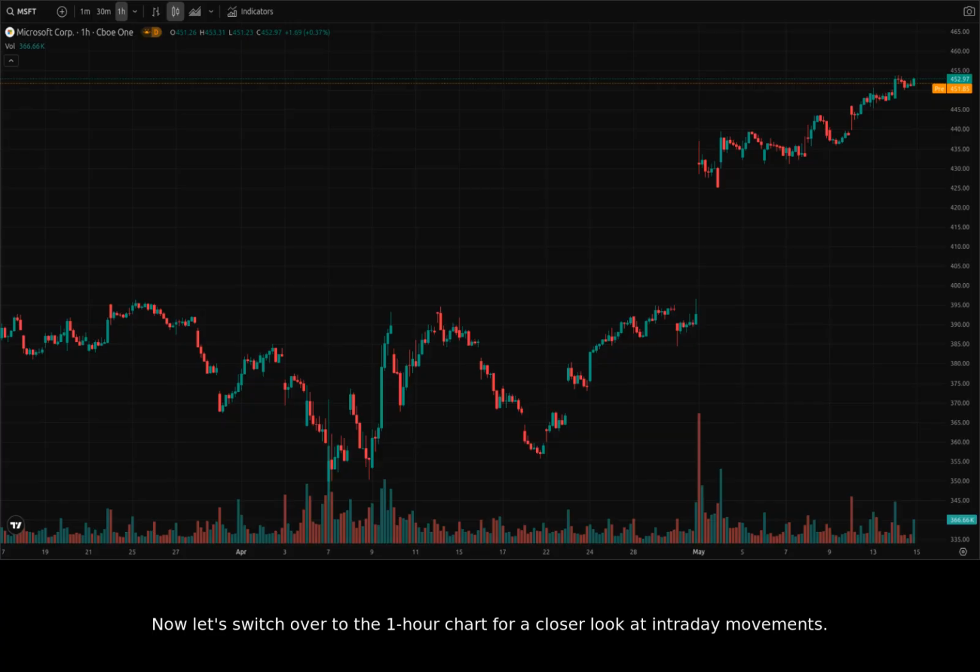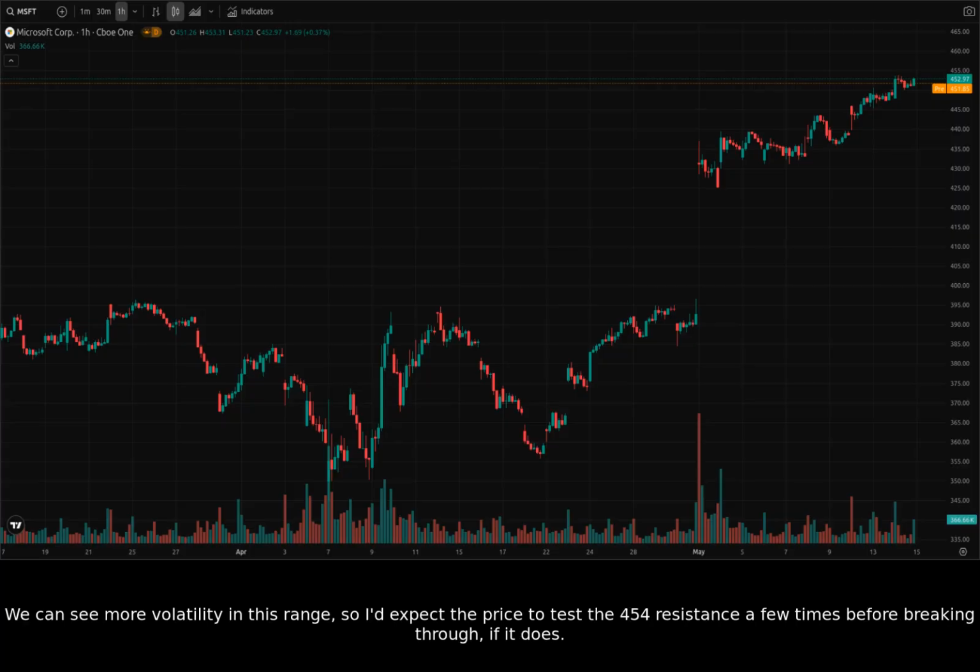Now let's switch over to the 1-hour chart for a closer look at intraday movements. Here on the hourly, we can see some more consolidation around the 448 to 453 range. We can see more volatility in this range, so I'd expect the price to test the 454 resistance a few times before breaking through, if it does.